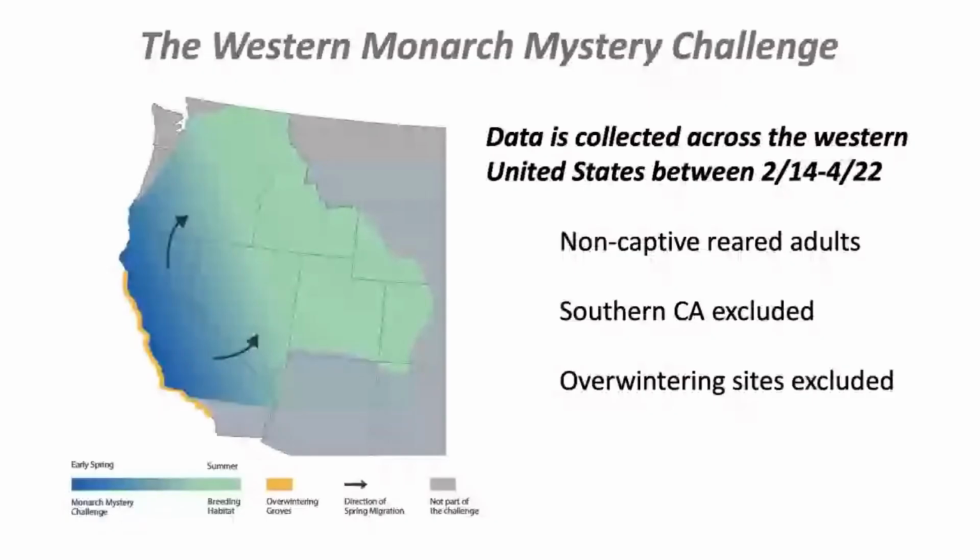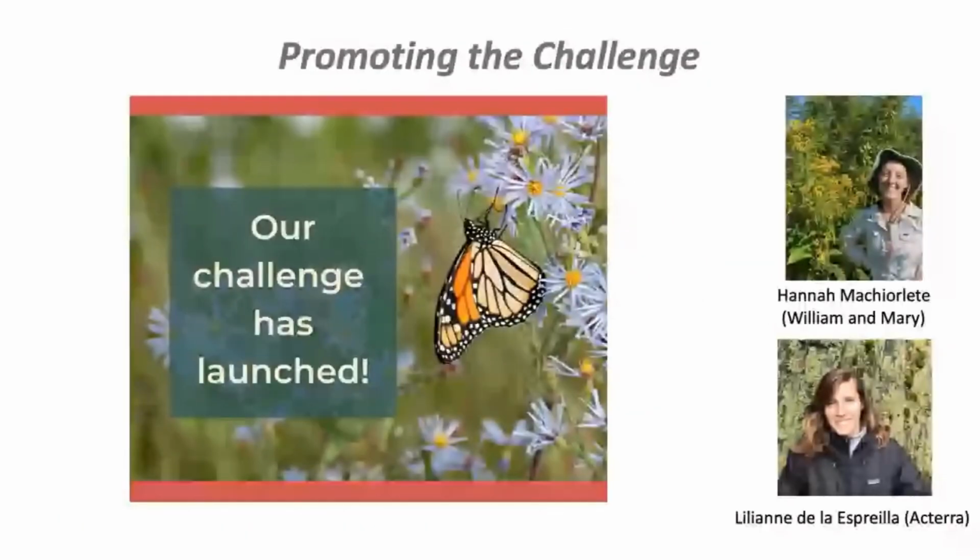So although the call for data on the front end is deliberately very simple, of course there is a lot going on behind the scenes to make a project like this work. And so a big goal of this project was just to increase the participation of people across really broad audiences. So not just people who would already be looking for monarchs in the landscape and submitting those to iNaturalist. And so a major part of this has been promoting the challenge and engaging participants across a range of platforms, including social media, posting things at public parks, sharing them to outreach groups and educational groups.